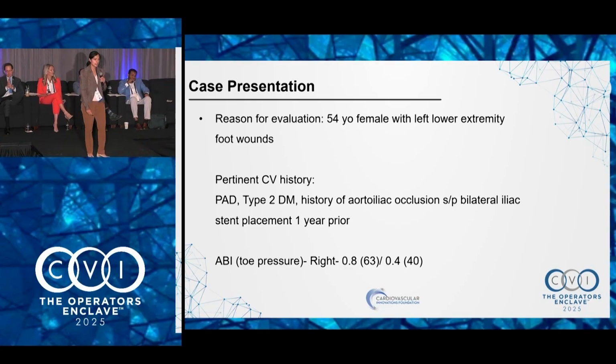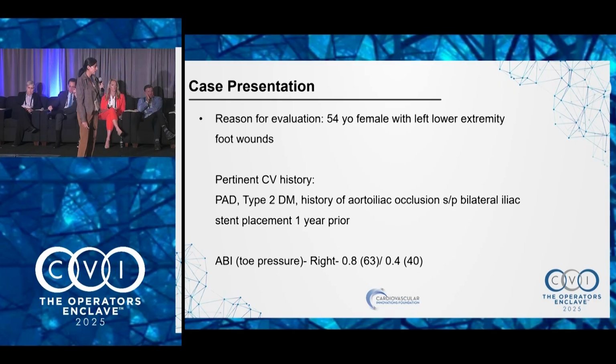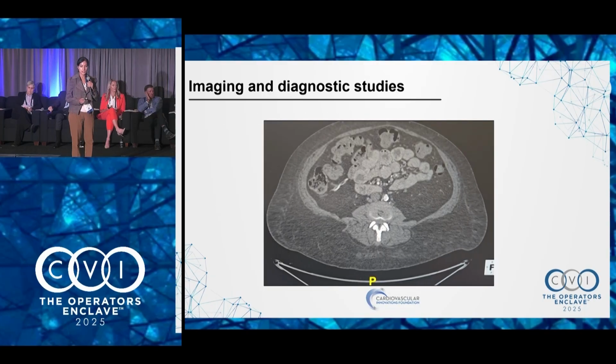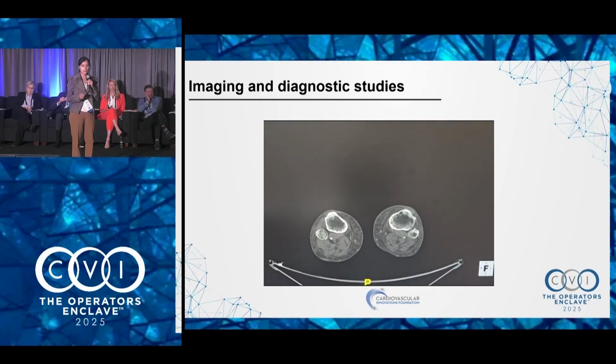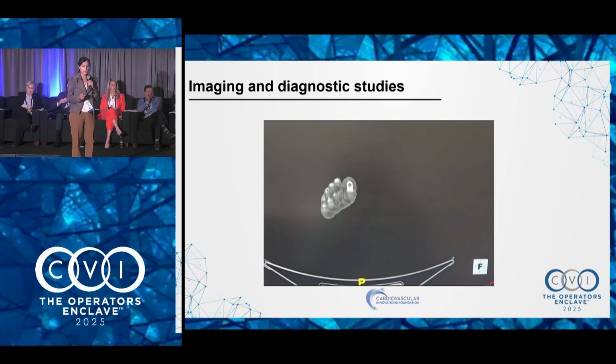This first one is a 54-year-old female who presented to our clinic with left leg foot wounds. She had a history of aortoiliac occlusion in the past, and she had had bilateral iliac stents placed 1 year prior. Those are her ABIs. So we scheduled her for a left leg angiogram, and based on the CT scan, she basically had left external iliac stenosis, left SFA occlusion, and then what looked like one vessel runoff to the foot.